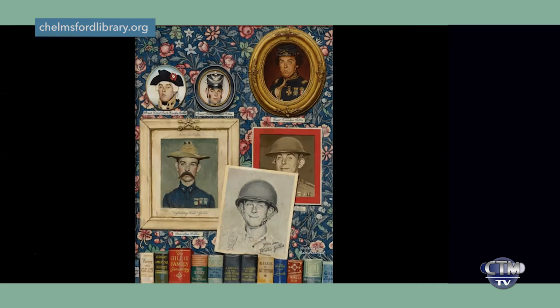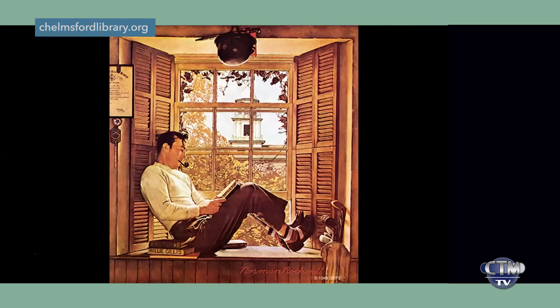All right, so how do you end the story of this fictitious character? Norman Rockwell finds a great solution here. I love this picture. This was painted in 1946. The war is over, so what happens to Willy Gillis? He goes to college. He benefits from the GI Bill. And here he is sitting in his college dorm room on the windowsill, taking in a textbook.